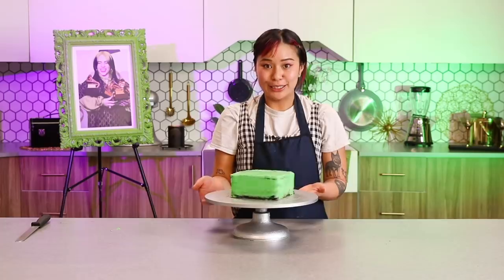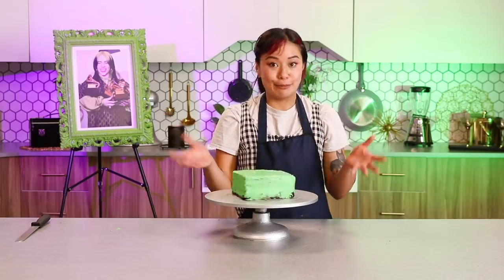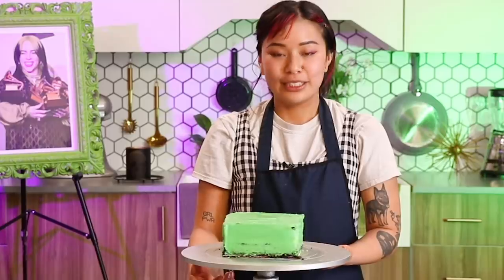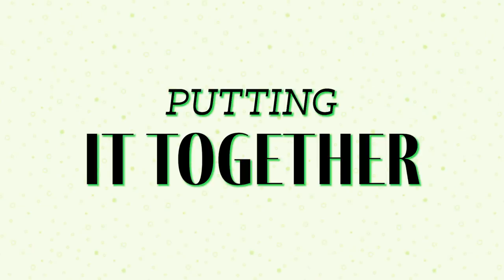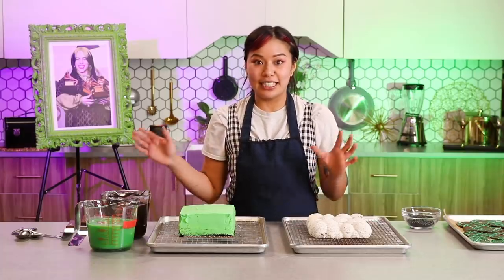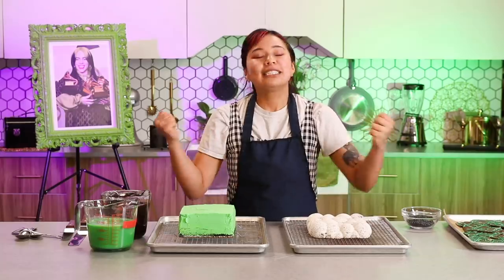So now this is done, and our next step is to assemble the cake and do the mirror glaze, which is kind of the moment where I'm holding my breath because I'm a little nervous that I'm gonna mess this up, but we're gonna do it. Mirror glaze! We've done all of our components, and now it's time for the mirror glaze, and we only get one shot. I don't have an extra one. I want Billie to tell me that I could do whatever I want and she'd love it.